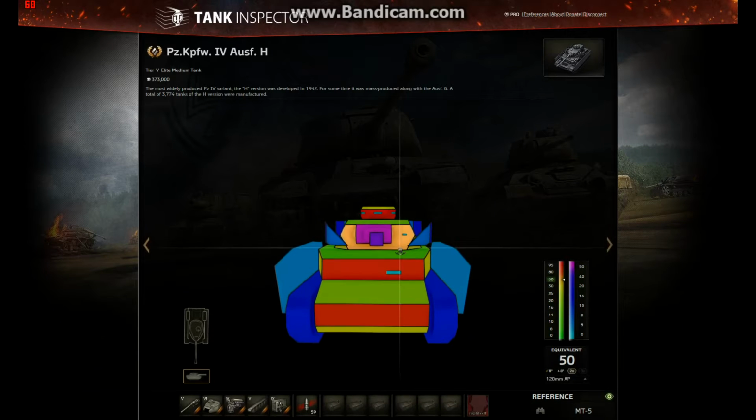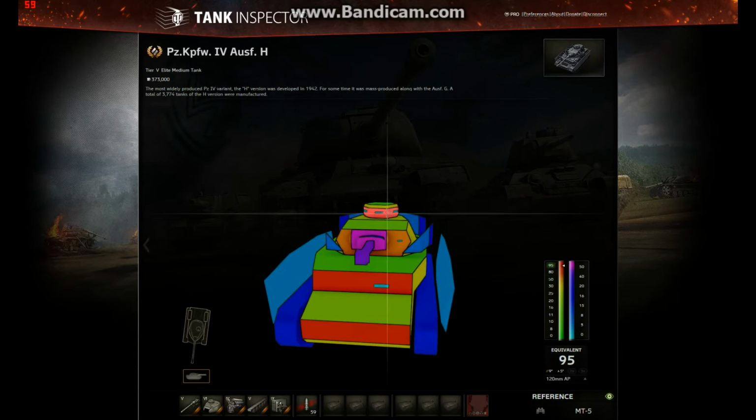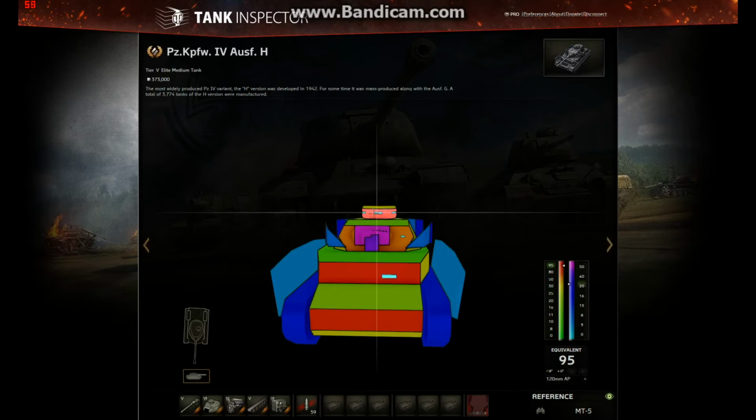If this tank is hulled down though, don't shoot the cupola. It's 95mm thick. It is the single strongest part of this tank, and I love it. You go hull down, people think, I'll ping his cupola. Guess what? Bounce, bounce, bounce. It's really, really good, and that's if they hit the middle. If they hit the side of it, look at that, 166 equivalent. Very hard for tanks to hit you.